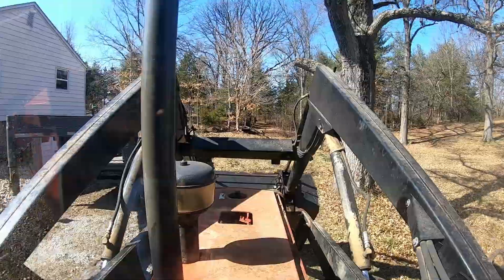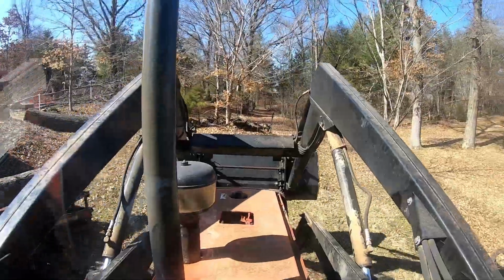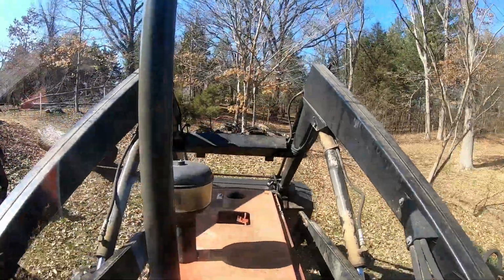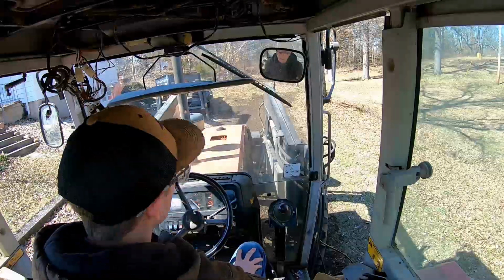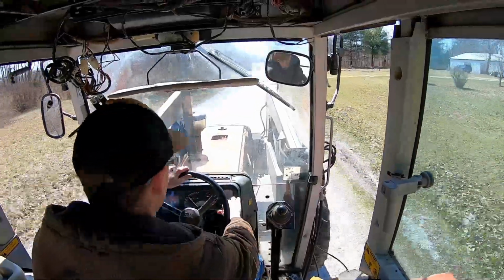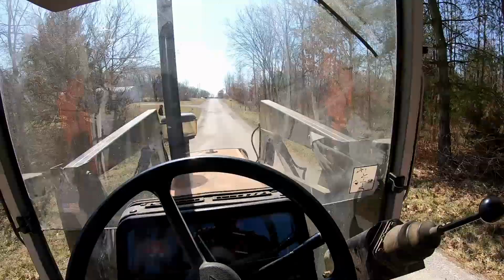There's plenty more to do. I plan on changing all the fluids and filters. I'm going to take the front end loader off because it actually has to come off to replace the air filter. I'm going to reinstall the headliner, try to figure out what's going on with the differential lock circuit. I don't think that the differential lock works on it. I want to get that figured out. There's some hydraulic leaks that I've got to fix.